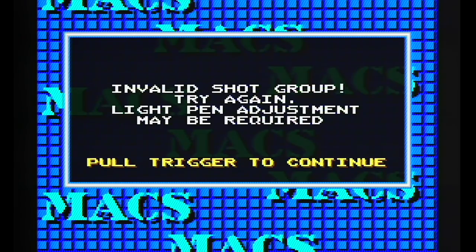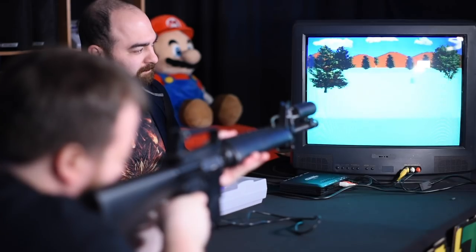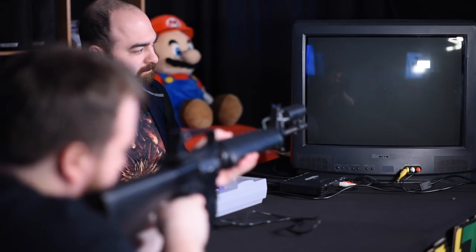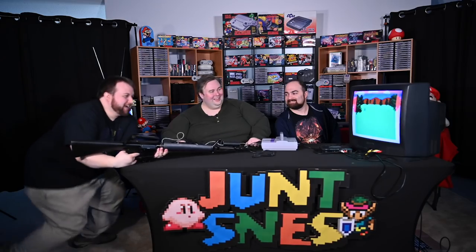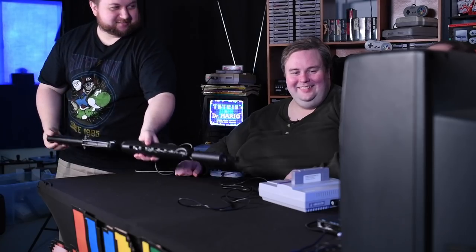Invalid shot group. Try again. Light pen adjustment may be required. Light pen. This is the light pen. Invalid shot group. What does that mean? It means you're completely missing the targets, I think. Right? Somebody else try it.